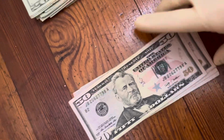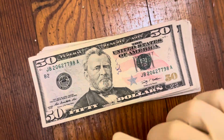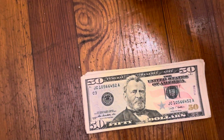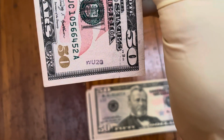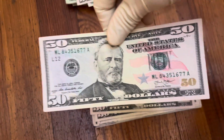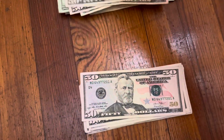Now we're on to the 50s. That series 2009, nothing too cool about that one. Looks like there is some writing on it, a bunch of writing. Another series 2009, some kind of stamp, whatever that means. Nothing too cool about that one.